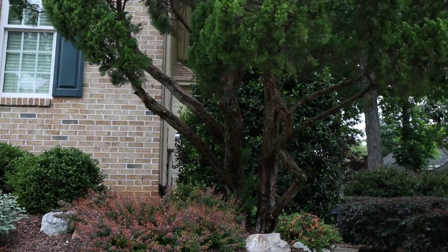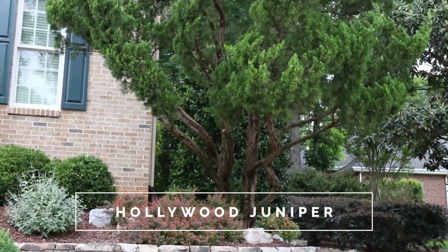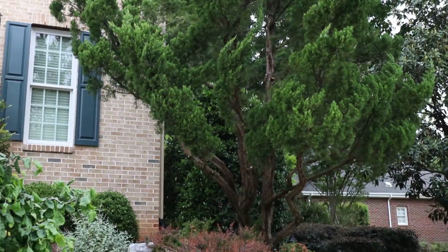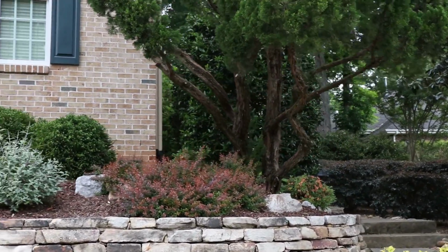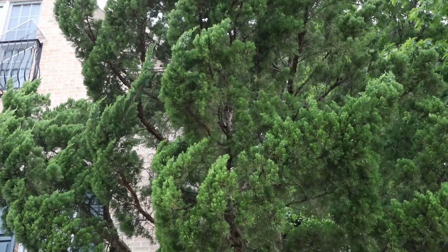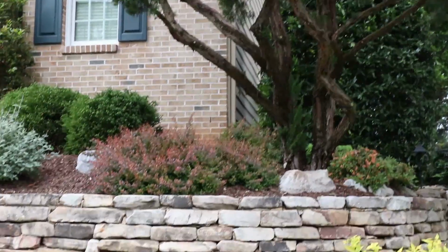This Hollywood juniper that's been limbed up into a tree form right here. I'm hoping this will really show up. I put some photos of this on Instagram the other day, but that Hollywood juniper just makes a huge statement on the corner right there, and I just love the way it's limbed up. I don't know that the lighting is doing me a favor right now, but yeah, you can see it a little better right there. It's a really nice example of a Hollywood juniper.